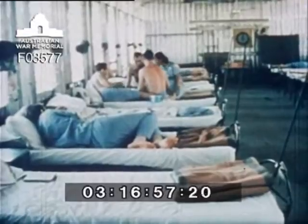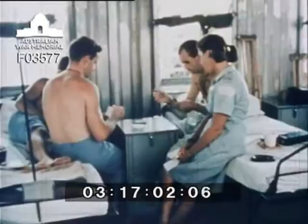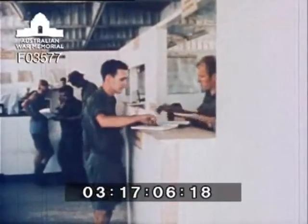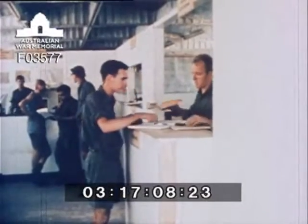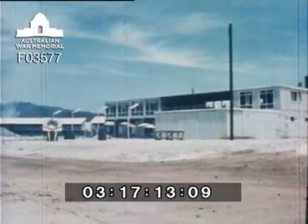After post-operative treatment in the intensive care ward, patients are moved to one of the general wards. Australian and New Zealand Red Cross staff assist in the welfare of the troop. On discharge and before a soldier returns to his unit, there is usually the opportunity for him to have a few days' rest at the Rest and Recreation Centre.